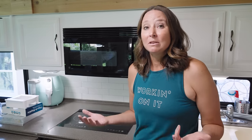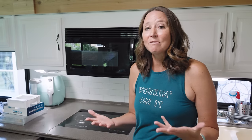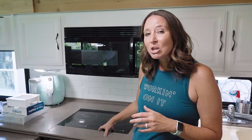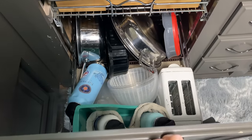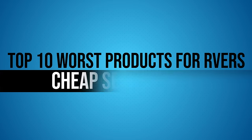Number two, it used propane, which of course is getting more expensive, and it can just be a potential fire hazard in the RV kitchen anyway. So we got rid of the propane stove, installed an induction cooktop instead, and it gave us so much more storage underneath where that stove used to be. So one of the things to consider as you're living RV life is potentially just ditching that propane stove altogether.